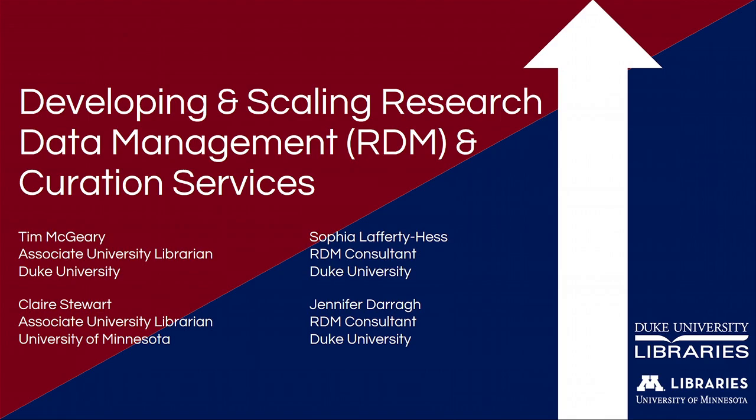We're talking about developing and scaling research data management and curation services, and I'm going to start by talking a little bit about the story at Duke and where we are in research data management and data curation.